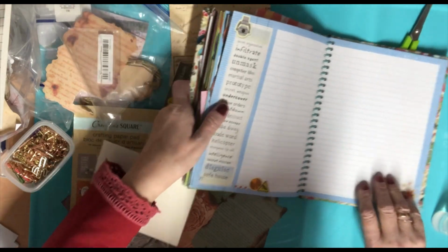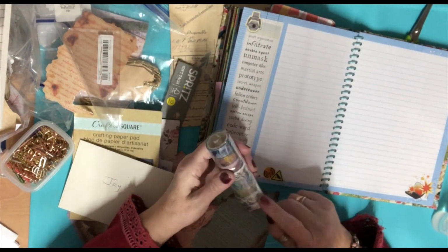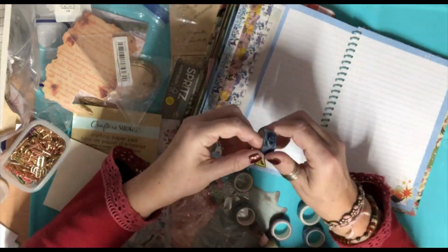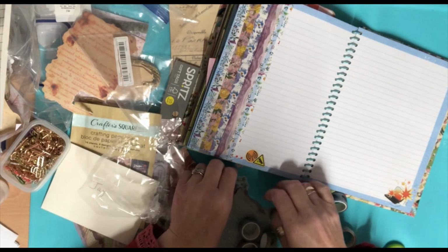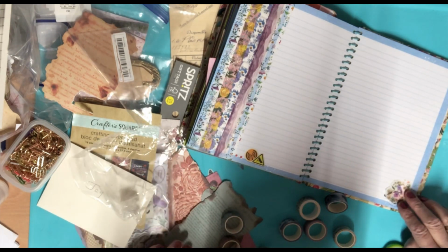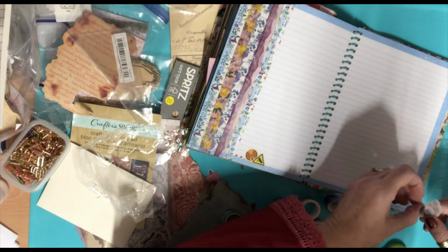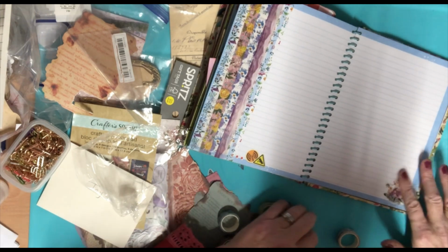So we've had a pocket, we've had, I think down here I'm going to put some of these lovely, lovely washi tapes. Some strips of these washi tapes down just to cover this up. I did have another pretty flower out, but I'm not sure it's going to be big enough to... Oh yeah, it will, won't it? That will cover that up. Yep, let's pop that on there then. There we are, that looks pretty.